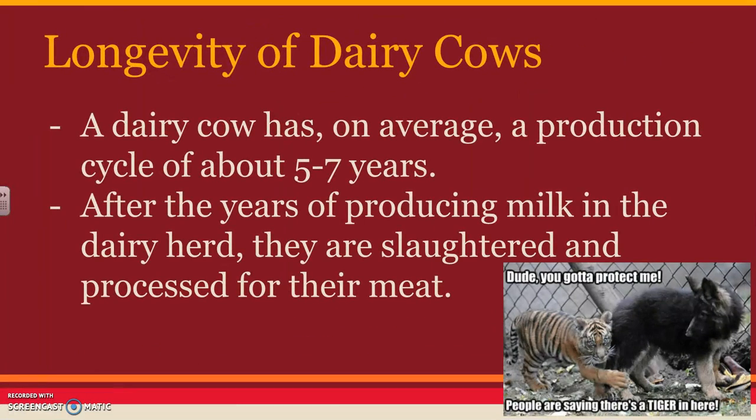So a dairy cow has, on average, a production cycle of about 5 to 7 years. So at about 6 years old, they're done producing. And after their years of producing milk, they are slaughtered for their meat and processed. Typically, dairy cattle is what you're going to get if you go to a fast food restaurant. That's typically what you're going to get if you go to McDonald's or Taco Bell or something like that. You're getting beef, but you're not getting beef cattle. You're getting dairy cow.